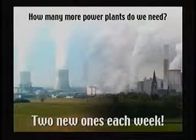And when I talk about new ones, I'm talking about big power plants, like 2 nuclear power plants per week, or 2 to 4 coal-fired power plants per week. That means you're talking about 100 a year, and over the next 50 years, we're talking about 5,000 of them. This is an immense number of power plants and energy we will have to make.